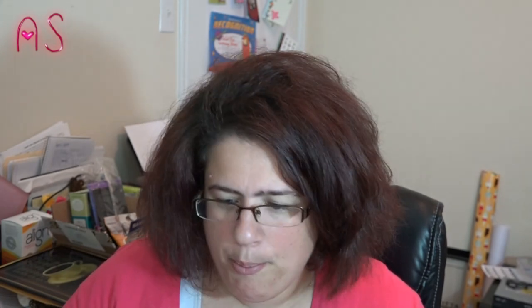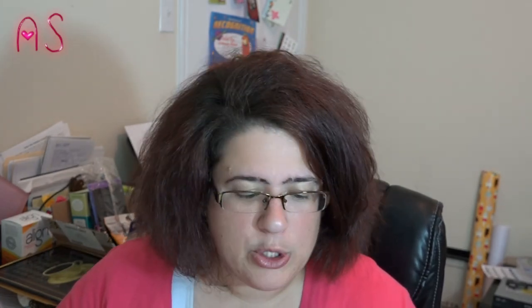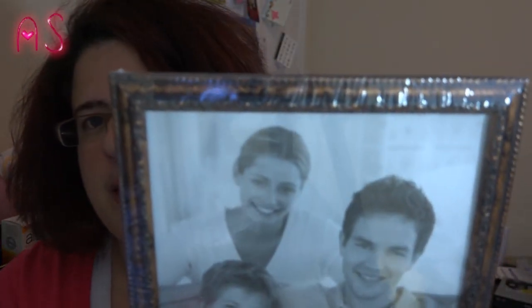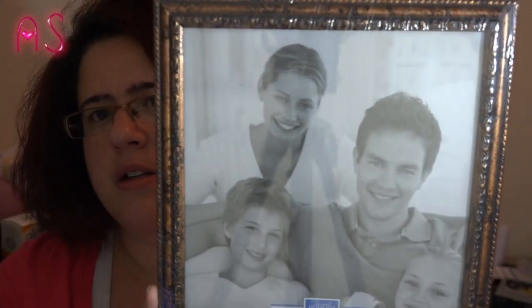Now, I did pick up a frame for my coffee picture that Lady Swagga sent to me, but it was black, and I decided I wanted a different one. So I picked this one up, and this one has like the copper, and I thought that would match the picture better. So I picked this one up instead.